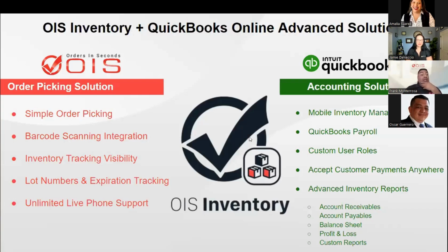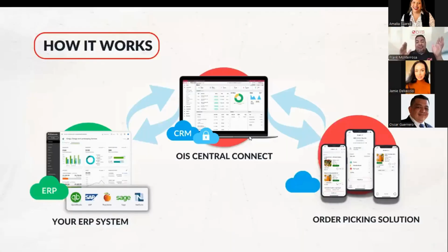Perfect. So thank you so much, Jamie, for that information. Now let's go to the interesting part. Here is the reason that we are here today. Let me show you guys how the solution works.